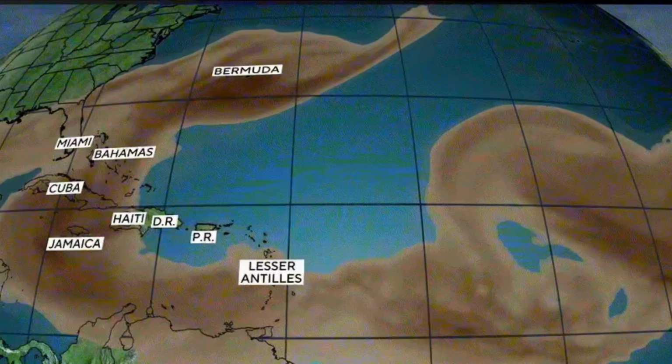And based on the fact that the ocean heat content is so high in the Caribbean, we could see rapid intensification, as we saw with Beryl, happen a bit more often, several more times during the hurricane season. So what should we do? Prepare.